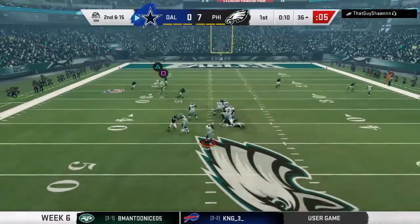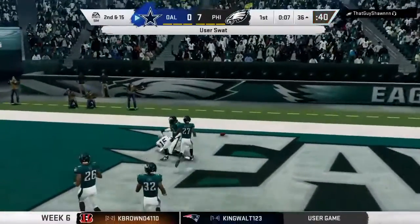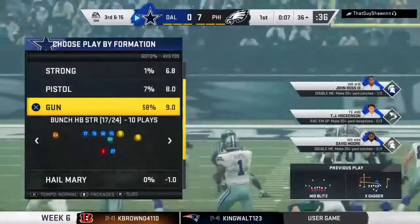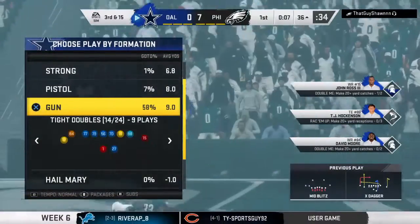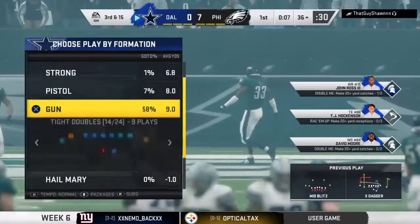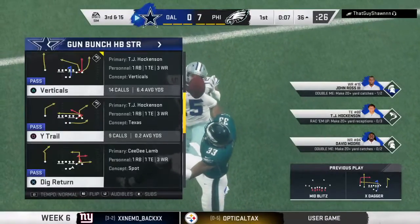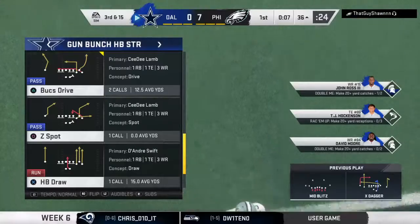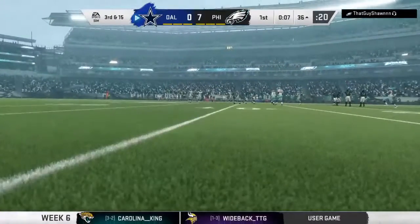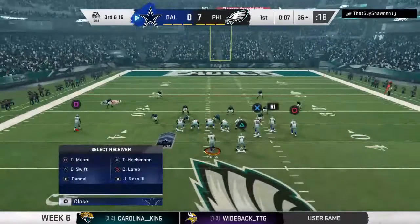2nd and 15. Oh, he's going to let this go for the end zone. And that's going to be incomplete. Good effort there trying to take a shot, but it's third down. Seventh play of this drive coming up, but a long way to go on third down.